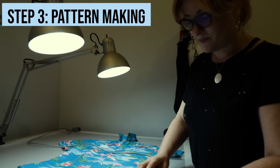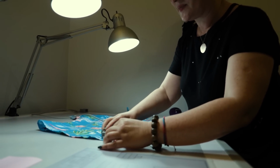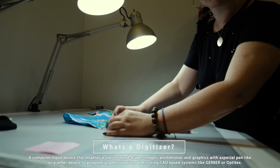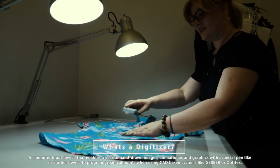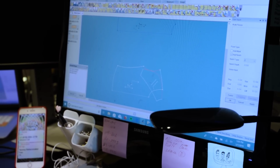Pattern making is the actual engineering, or the fit of the garment. That's where we build the blueprint to your garment. This is a digitizer. This is how we take the measurements from the garment: we put them on this table and use a cursor to take the points. That then sends it into this system over here, which uses Gerber software, not manual pattern making.